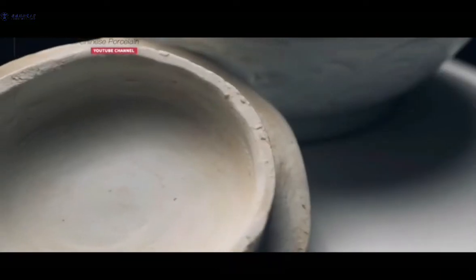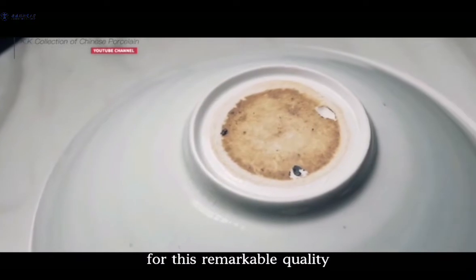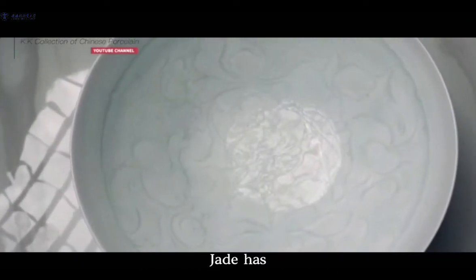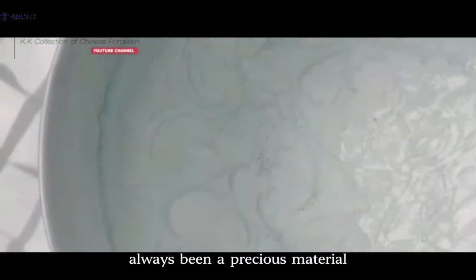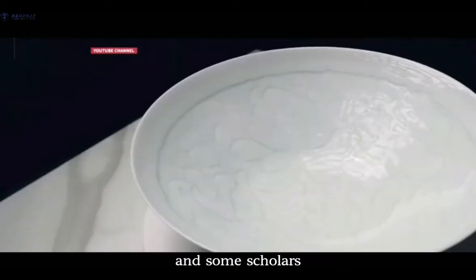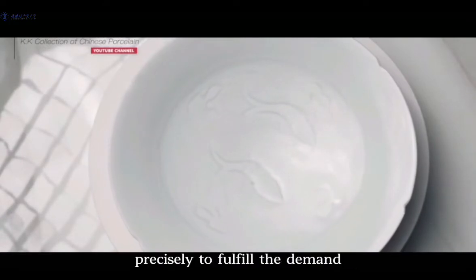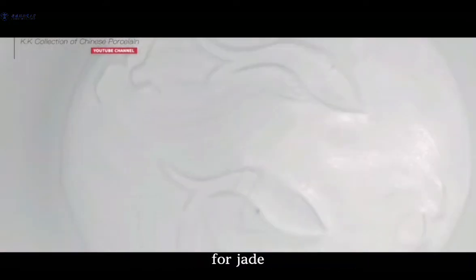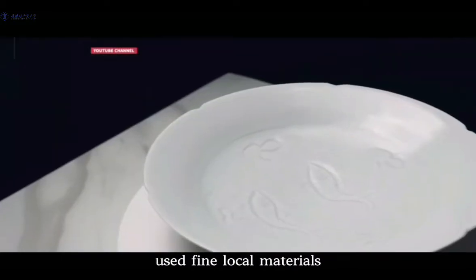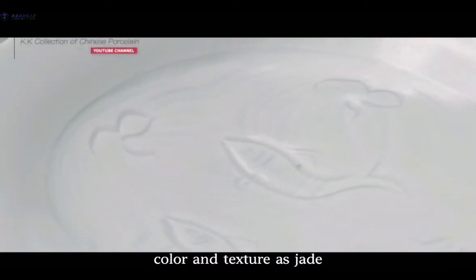I heard that since Qingbai porcelain first appeared, these wares have been admired for this remarkable quality and were called false jade. Jade has always been a precious material, treasured by the ruling classes, and some scholars believe that Qingbai porcelain was in fact created precisely to fulfill the demand for jade, because Jingdezhen potters used fine local materials to produce porcelain with the same color and texture as jade.